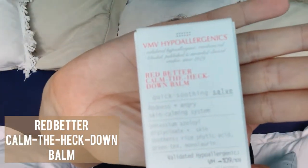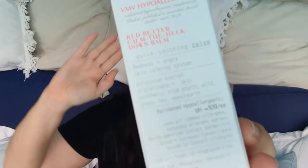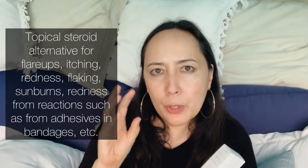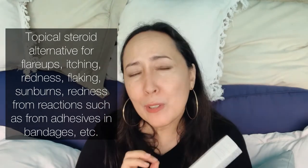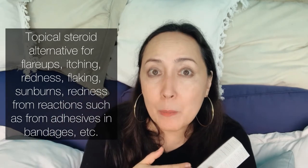Red Better Calm the Heck Down Balm does exactly what it says. Calms your skin the heck down. So this is a great product to use right about when you feel a flare coming, before you reach for a steroid. Wonderful option. It's also a great option for when you have itchy rashes, itchy insect bites, and to bring down the redness from sunburn.